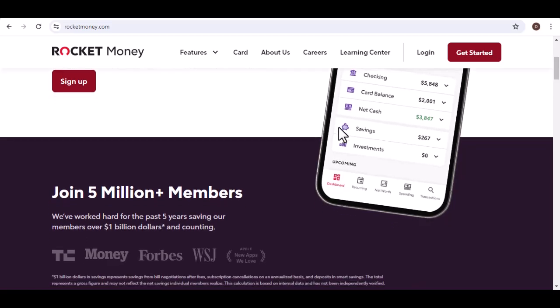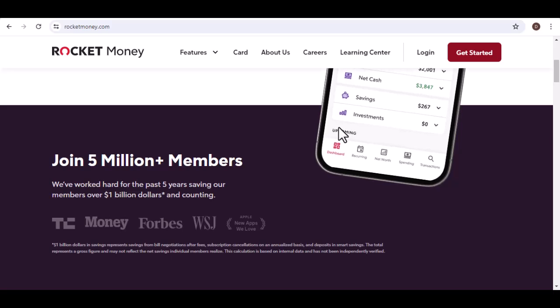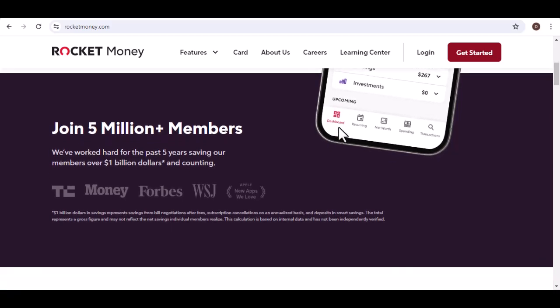But before we dive into the specifics, let's ask ourselves, why Rocket? What sets it apart from other financial apps?